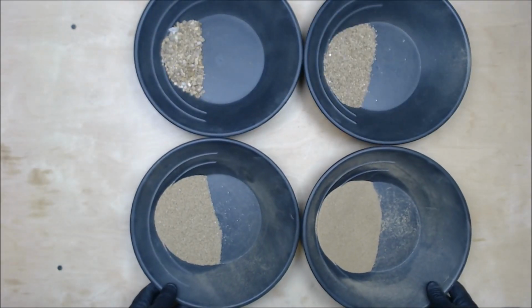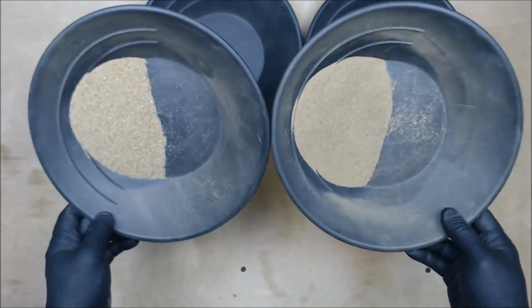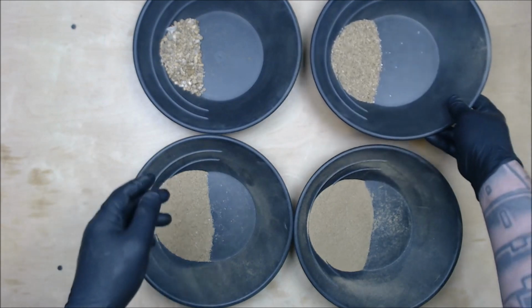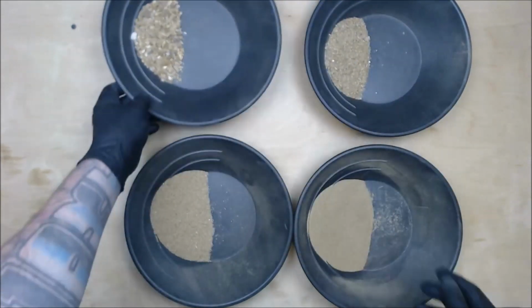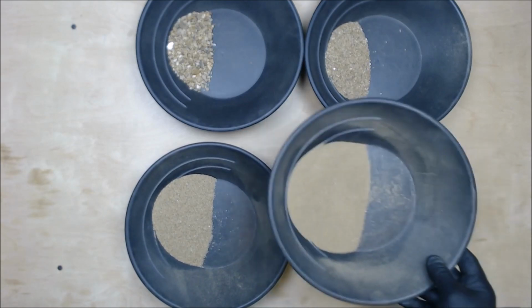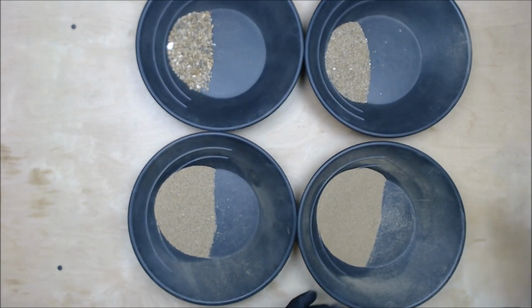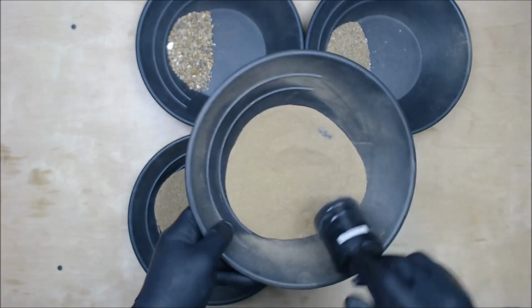Okay, I'll finish classifying everything down, and as you can see, the majority of the material is in the minus 20 and minus 40. A little bit in here and here, but not too much. I'll be curious to see where all the gold is. I'm guessing probably the majority of it's going to be in these two pans. I don't think there'll probably be too much in here, if anything at all, but we'll only find out once we pan it out. But right first, let's check it for any magnetite.